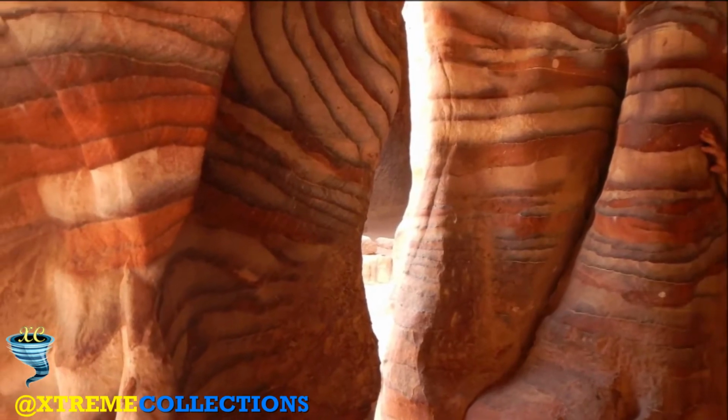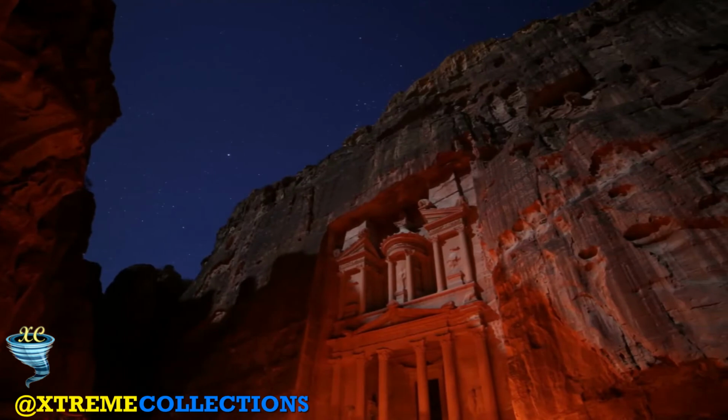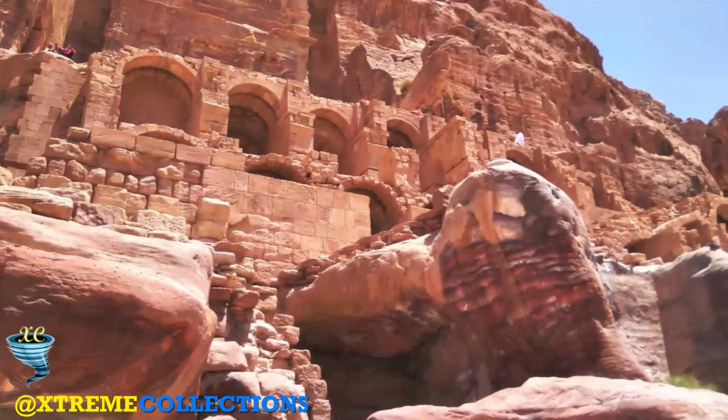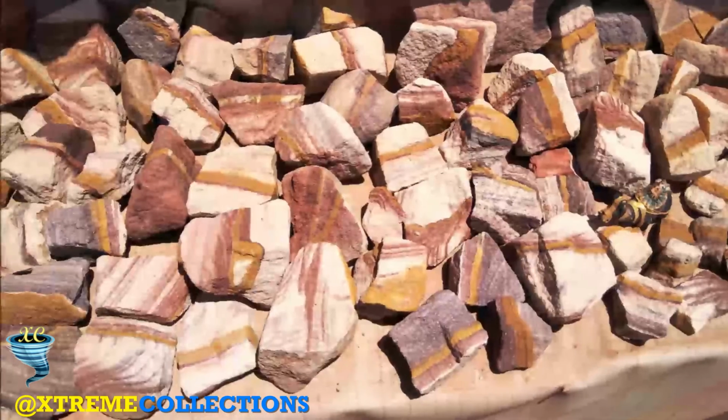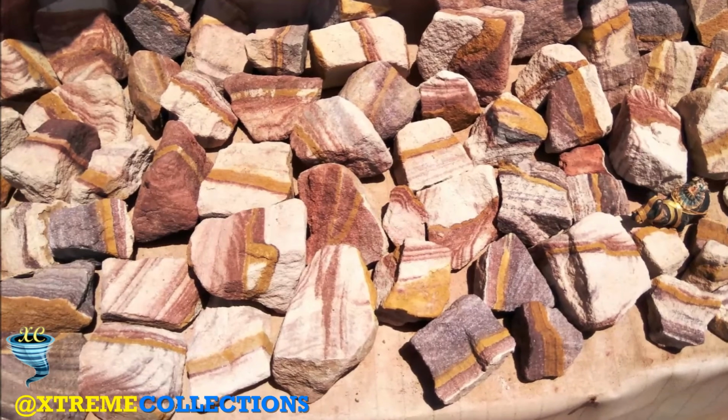3. Go for a drink in the oldest bar in the world. Occupying a 2,000-year-old Nabatean rock tomb, the Cave Bar in Petra is considered the oldest bar in the world. Sipping a cold drink in an ancient cave really is the perfect end to those perfect Petra days.